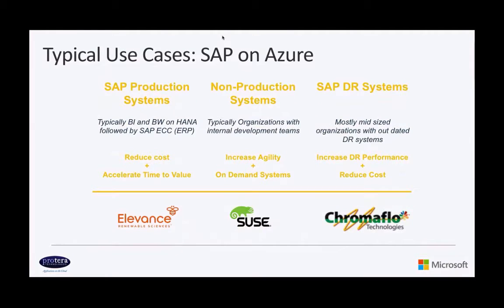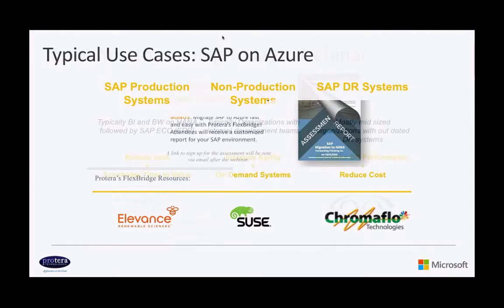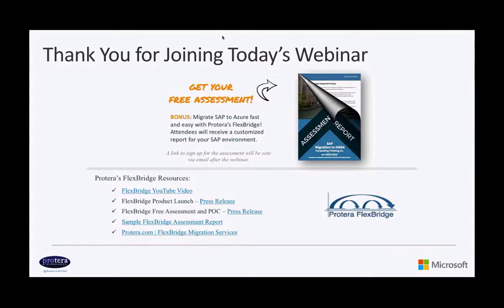And I want you to consider different use cases. So you've got DR systems, you've got non-prods, and of course the production environments. They're fully supported for SAP, so you can give it a try. As I mentioned at the top of the call, we're doing the assessments for free, so feel free to reach out to us on our website, and we'll get you an assessment for free.